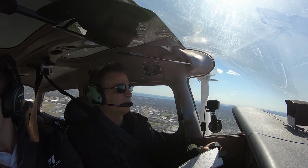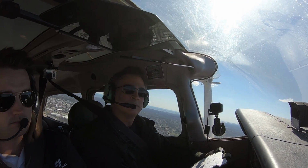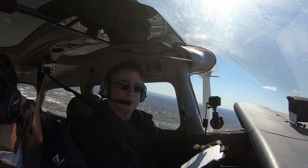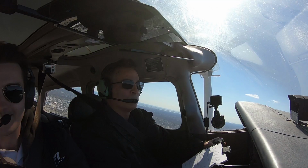Republic Tower, good afternoon. Cherokee 357 Papa on the Alpha side for departure, requesting a right-hand downwind departure, please, to the southwest. I'm sorry, southeast. Cherokee 357 Papa, Tower, hold short, runway 32.